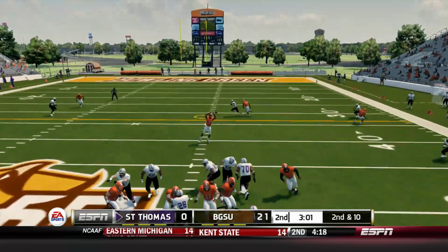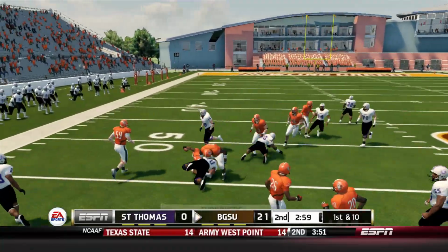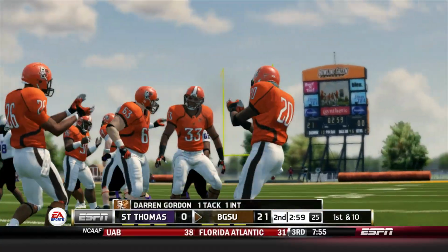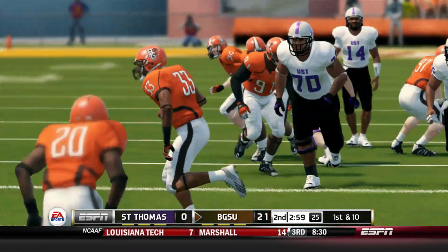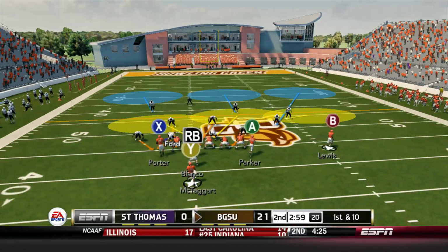Maybe we'll find a rhythm, but I misspoke as we throw an interception. Two plays later, over the middle to Darren Gordon, who just read Kyle Luck's eyes. We just didn't get it enough. We had the one-on-one, just didn't throw it high enough.